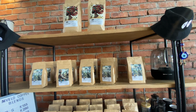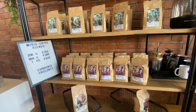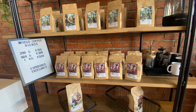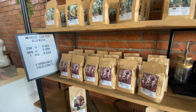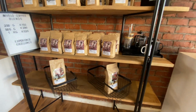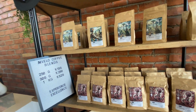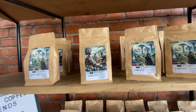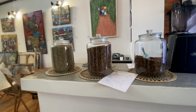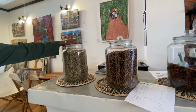So I found something really exciting at Agora Village. There's a shop that sells lovely Zambian coffee, and they actually roast it fresh for you. So let's look at the process, because I want to get one batch of this, but I like mine dark roasted. Right, so this is what raw coffee beans look like before you roast them.